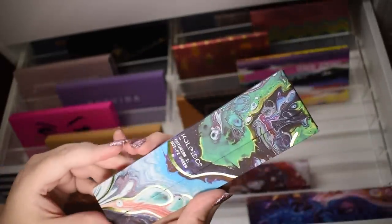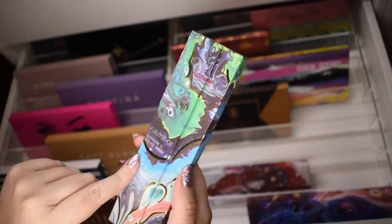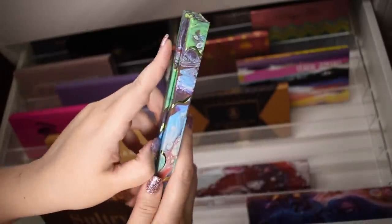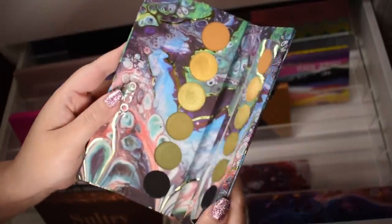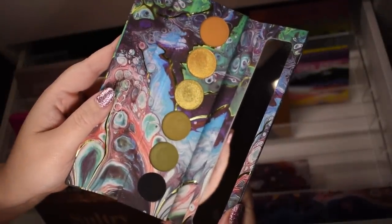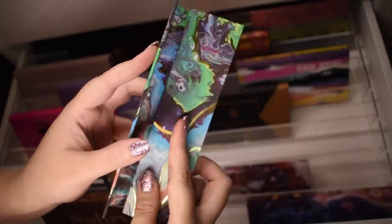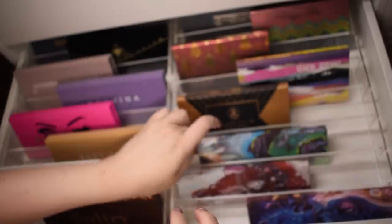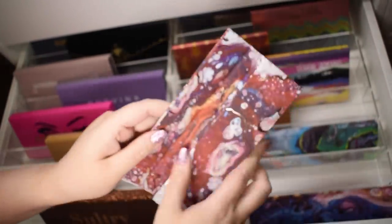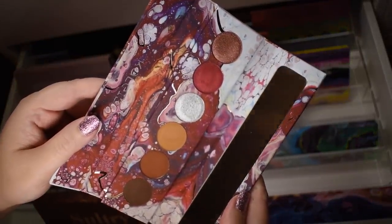These in the front are from Kaleidos Cosmetics. This is the Futurism 1 Sapphire Green. And this packaging is awesome. It's soft touch. It's really, really bright. And look at those shades. I've heard folks say they think that this is similar to the Gemini palette from Milk. Kaleidos is also vegan and cruelty-free. And if they release anything else, I'm definitely going to pick it up.